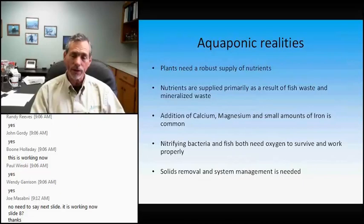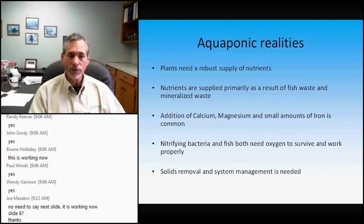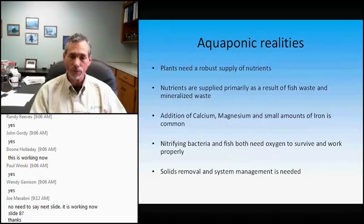So you want a good quality food, a high protein food, something that is well balanced for the fish. We personally use floating catfish food, 32% protein. We'll talk about feeding rates in later slides, but a lot of people look at trying to use other supplements and growing their own food, and we'll touch on that here in just a little bit also.